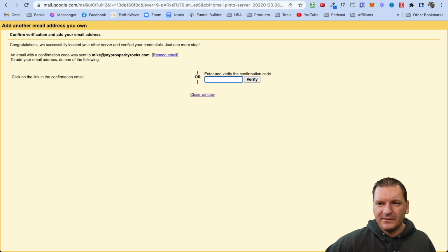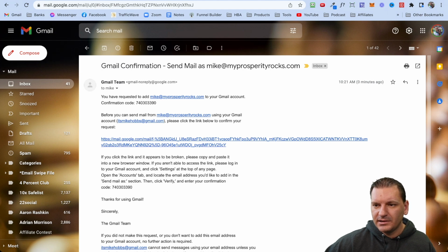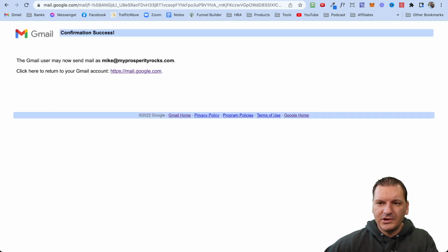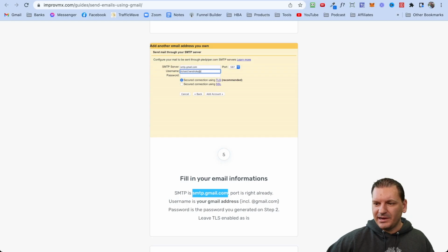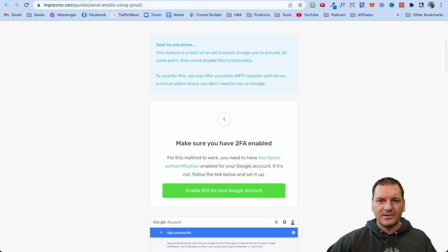And then it says confirm verification to add your email. A confirmation code was sent to Mike@myprosperityrocks.com. So we're going to go ahead and check my email real quick. Okay. So this is what the email looks like. So we're just going to copy this code or click this link. So let's click the link and I'll just click on confirm. The Gmail user may now send mail as mike@myprosperityrocks.com. So now we are good to go. And I know that may have seemed a little complicated, but as long as you follow this step by step, you will be able to send emails from your domain from Gmail.